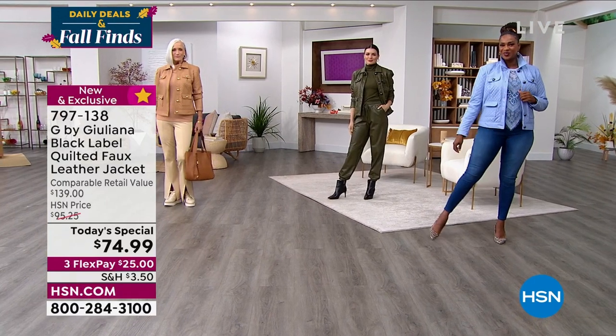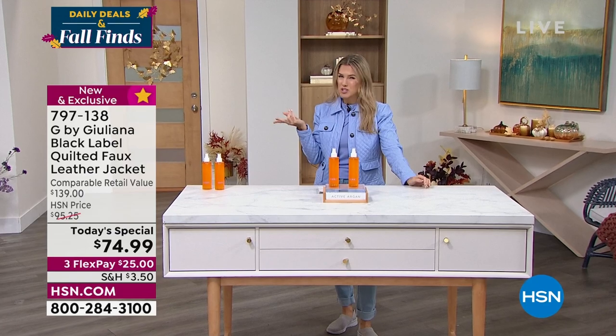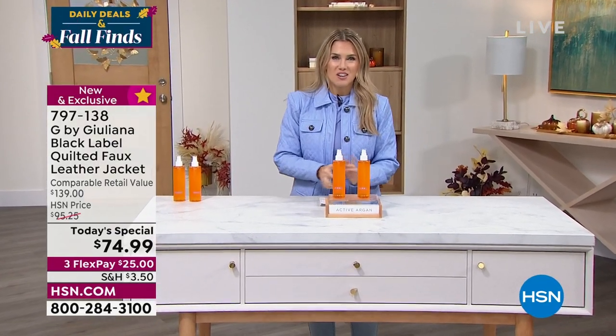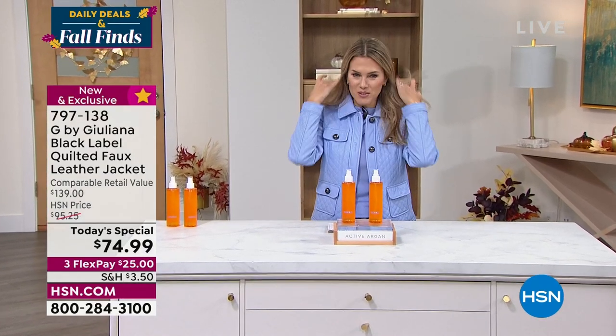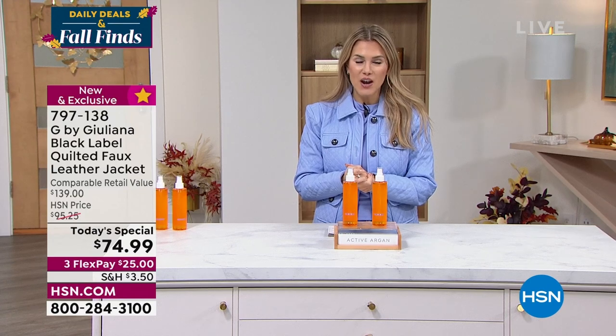$25 gets it home. The sandalwood, the olive, the blue violet, the black. Birch is gone. I missed one. Oh, dark fuchsia, which has been really popular as well. So I'm really excited for you. $25 gets that home. 797-138 is your item number.